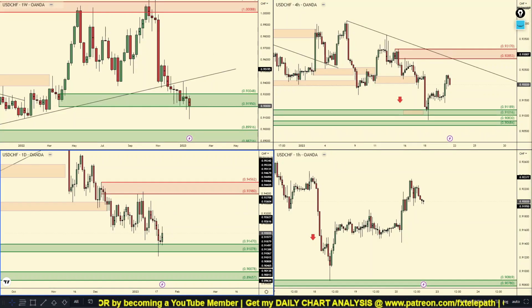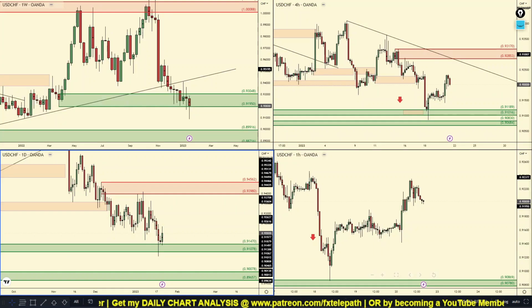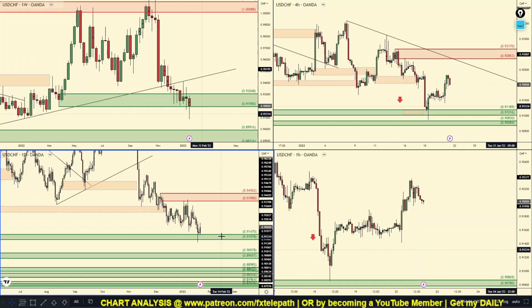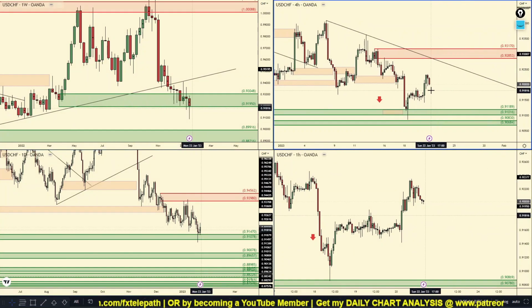All right, on to the USDCHF forecast. The past week, the banks added 822 long positions, and they also added 251 short positions. So on the USD Swiss, it's very important to understand that we are reacting off of this weekly demand, but it is tested and it is pierced through a lot. So in my opinion, this chart is just looking absolutely terrible right now.